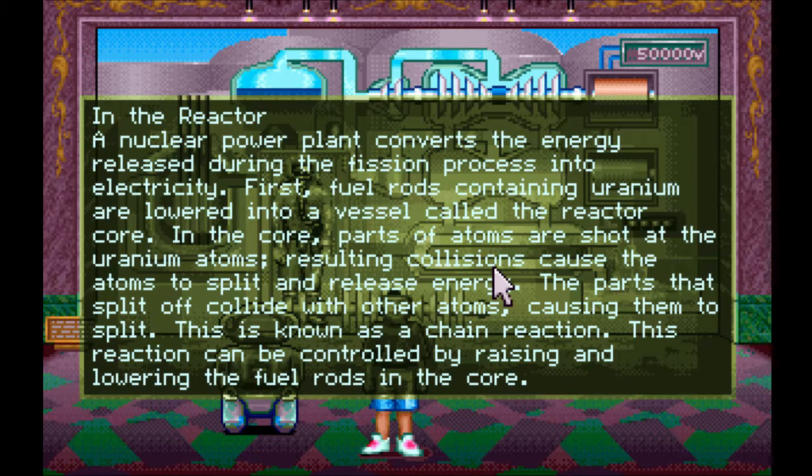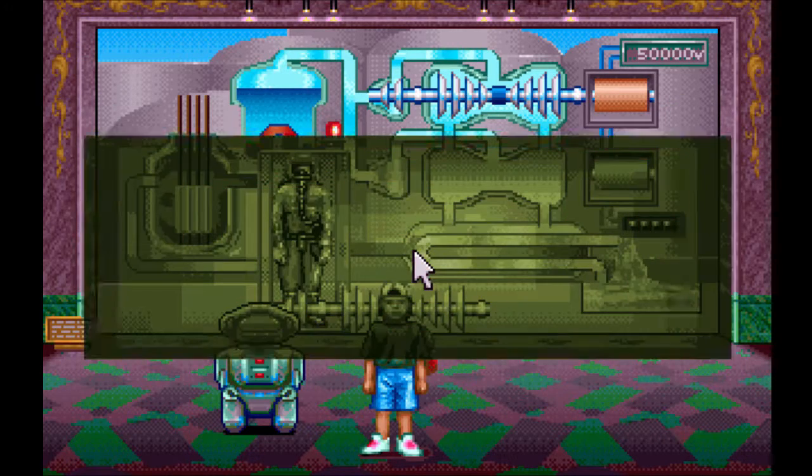A nuclear power plant converts the energy released during the fission process into electricity. First, fuel rods containing uranium are lowered into a vessel called the reactor. Into the reactor core. In the core, parts of atoms are shot at the uranium atoms. Resulting collisions cause the atoms to split and release energy. The parts that split off collide with other atoms, causing them to split. This is known as a chain reaction. This chain reaction can be controlled by raising and lowering the fuel rods in the core.